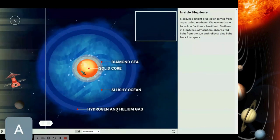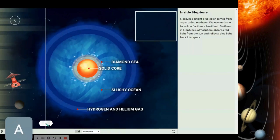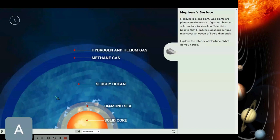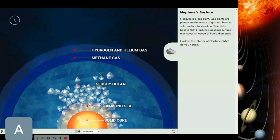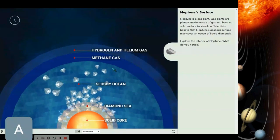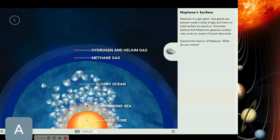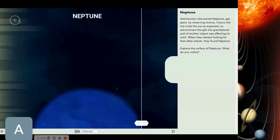We have another diamond sea, a solid core, a slushy ocean, and hydrogen and helium gas on the top. Now zooming in, this entire thing is made out of diamonds. So if you went in deep enough and you could survive all the pressure, then you could basically have an infinite amount of riches. Neptune is filled with valuables. Even diamond gas. Crazy.